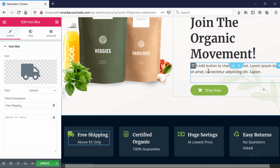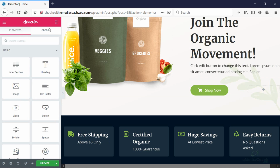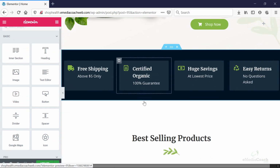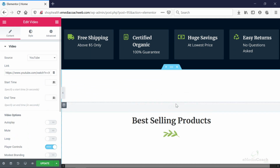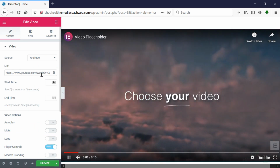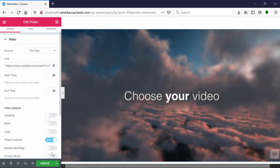So say, for example, I wanted to add some text or perhaps a video. So clicking on this tab over here, the dots, you'll be able to choose from a whole range of elements to add to your eCom store. So for example, let's say I wanted to add a video somewhere. We can just drag that and drop it. Now, if I click on that, I'll be able to then adjust the link of the video. So for example, it's on YouTube, and control a number of other things to customize how that video appears.